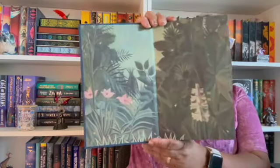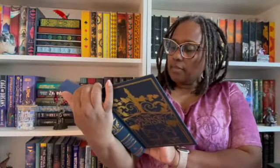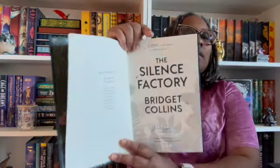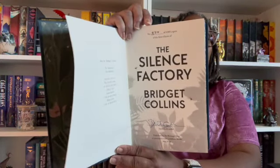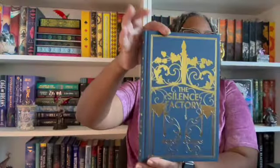Here we go. They actually have art on their end page. Looking like a jungle up there. Let's see. Yep, it's the same on the back. Let's go on the inside and see what's going on in there. Here we go. Numbering at the top and the signature at the bottom. Okie dokie.